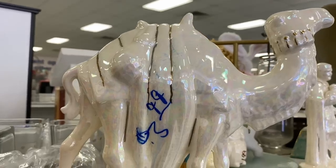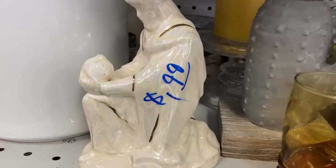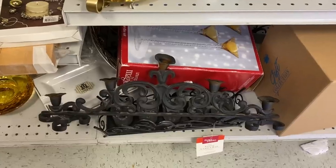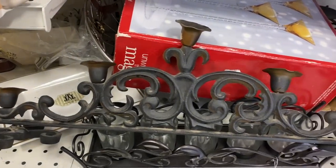$1.99. I'm pretty sure this is shaping up into a nativity scene. If you see something like this, grab all the pieces, take it up to the front, and ask if you can get a discount on the entire set. This piece-by-piece thing is ridiculous.